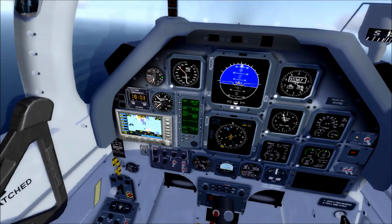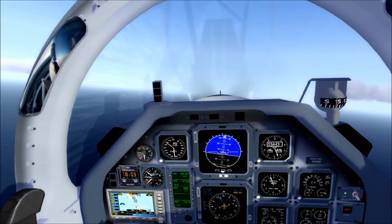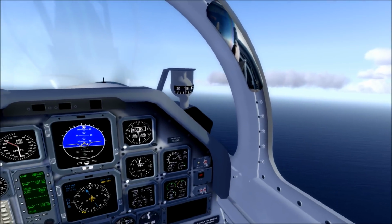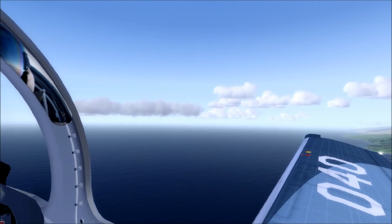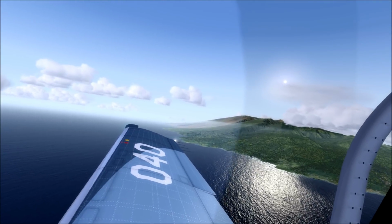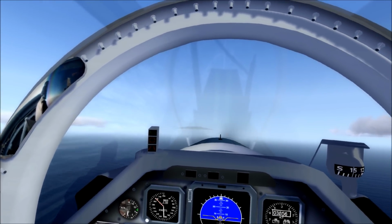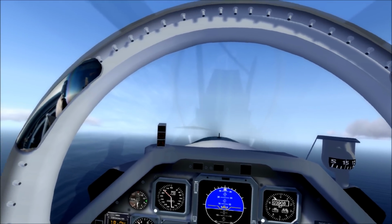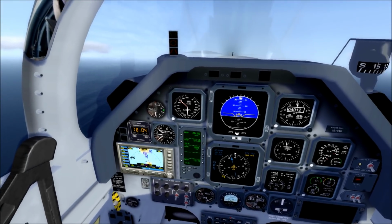Okay, so our altimeter is set, and I'm going to take us up a little bit higher than I normally would, so we're probably going to go up to about 4,000 or 5,000 feet. We don't have too much of a cloud cover here. There's a little bit of haze back on Maui. And if you look directly ahead, you can see the rather imposing volcanoes of the Big Island. That's good stuff right there.